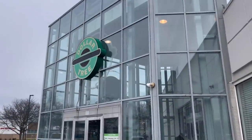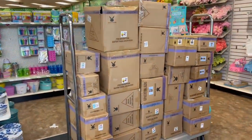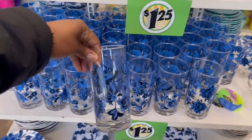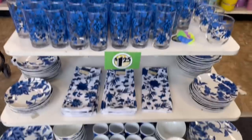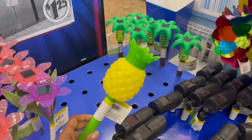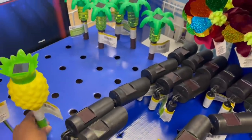Hey guys, what's up? Let's get in here. All right, let's see what's going on in here. Girl, what is happening right at the front door? Oh my goodness. They got these blue flowers going on. Wow, I know we saw them before, but they pulled out some more stuff. Oh, look, they still got the flowers. Look, I have never seen these pineapple things, and it's one left. Oh my goodness. They got that one going on.